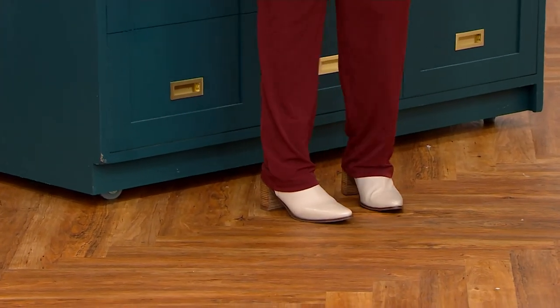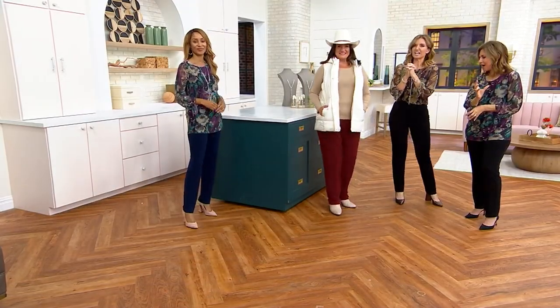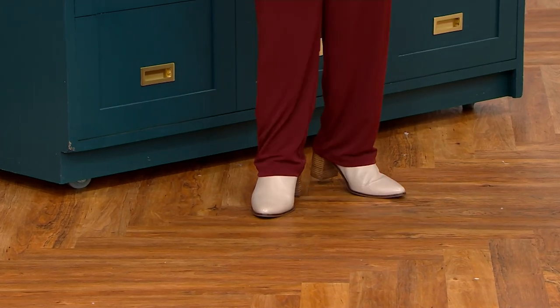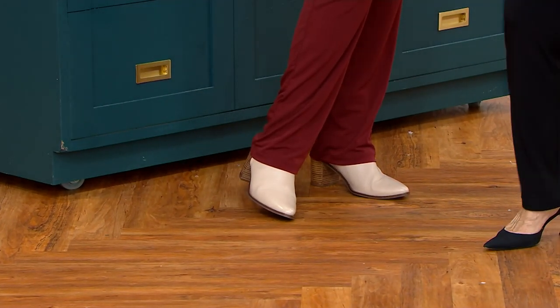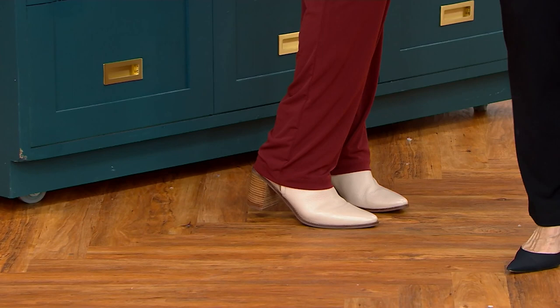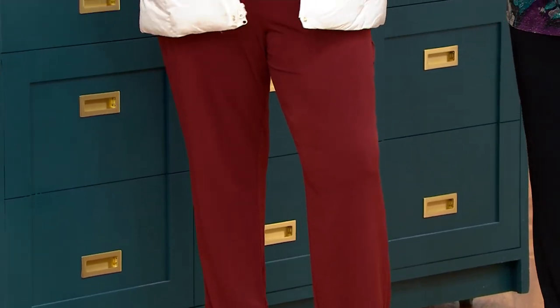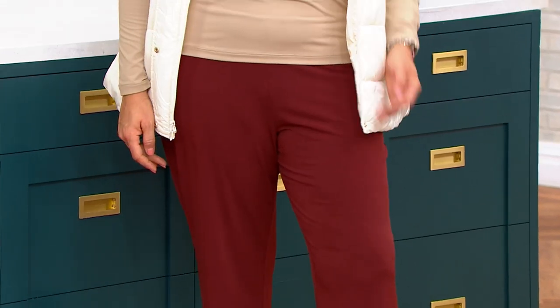And she looks fabulous. See how it drapes on her? That draping of the fabric is so fluid and soft and comfortable. And we use more stitches per inch in every seam, so you're never going to get stress at the seams. You'll have this pant, honestly, for years and years.